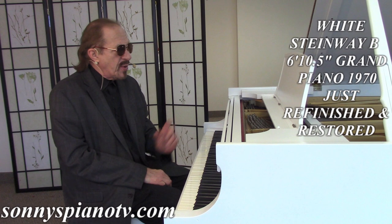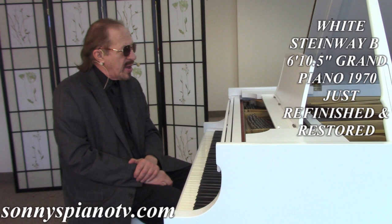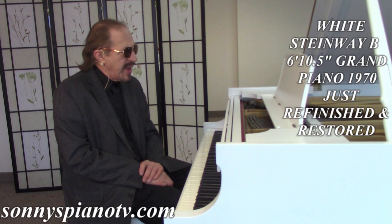And this one was made in 1970. It had one owner, and they didn't really play it much. They were recreational players, so this piano has lots and lots of life. It'll go on indefinitely if you take good care of it. And we just refinished it, a semi-gloss white, and it looks stunning.